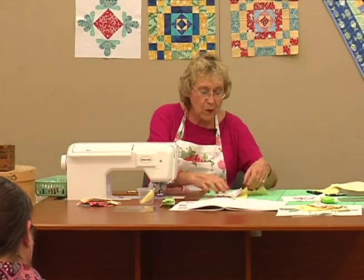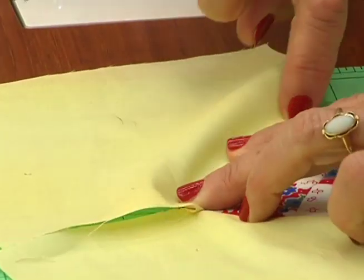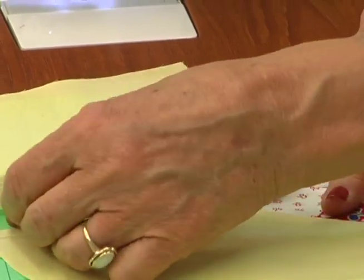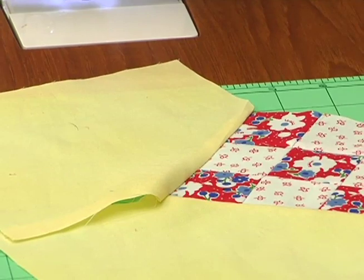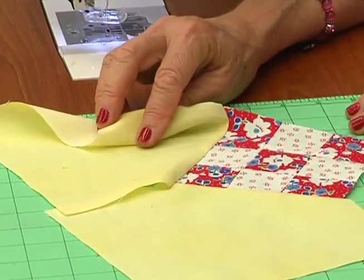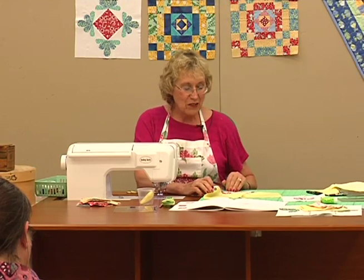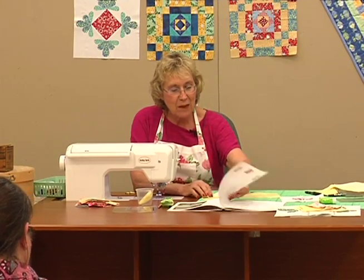Okay, so open it again and press your seam toward the background. Okay, that's good. So you just keep on going around. And then once you have all four sewn on there, turn to the next page.